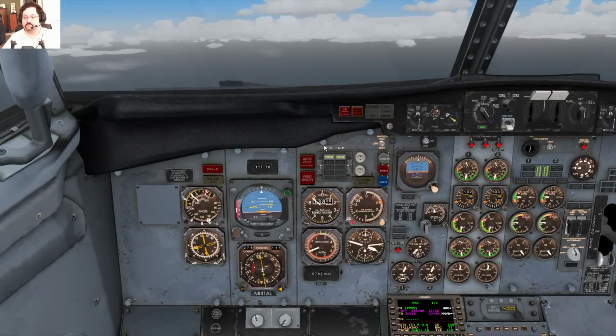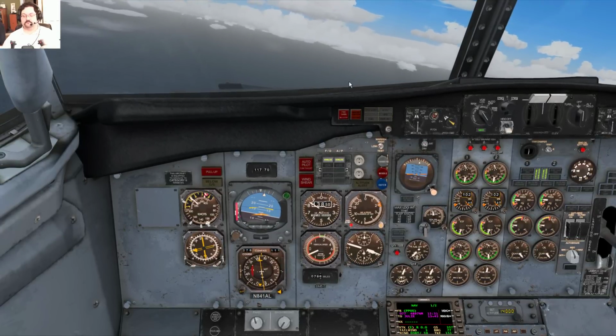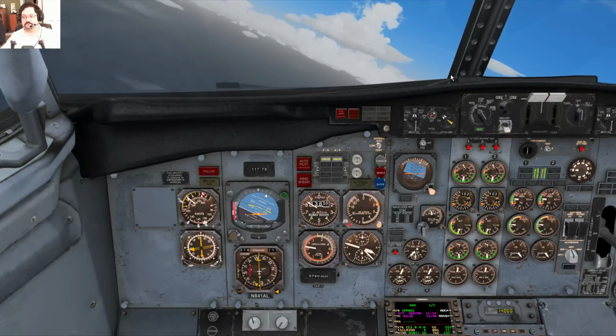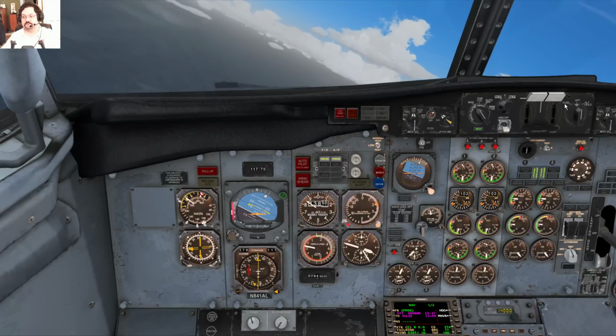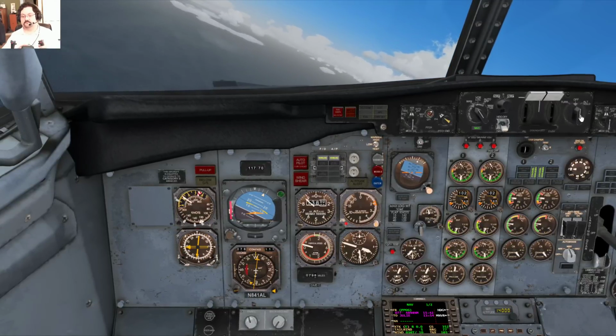Honolulu approach, United 1990 with you. We got very, very low fuel out here. Turn it back towards the airport. I'm glad we didn't have that problem. Yeah, 1990, resume own navigation to the airport, sir. Resume own navigation to the airport, and yeah, proceed direct. Roger, proceed direct, United 1990.